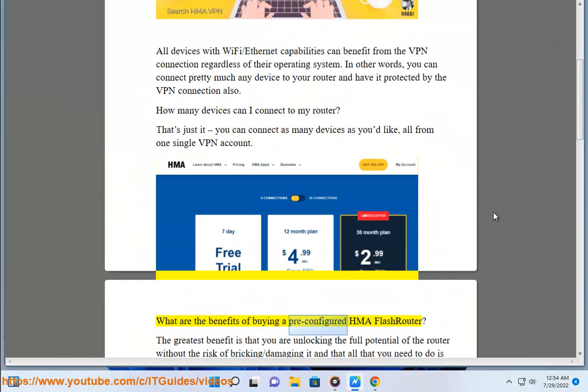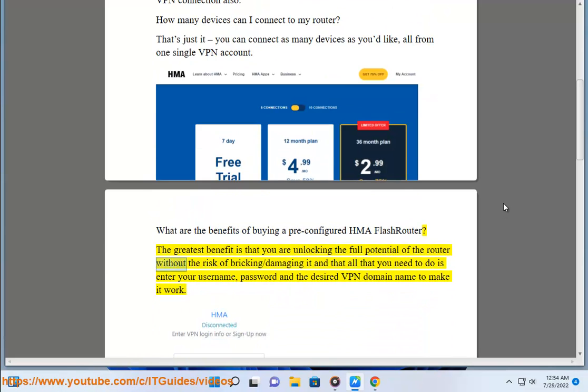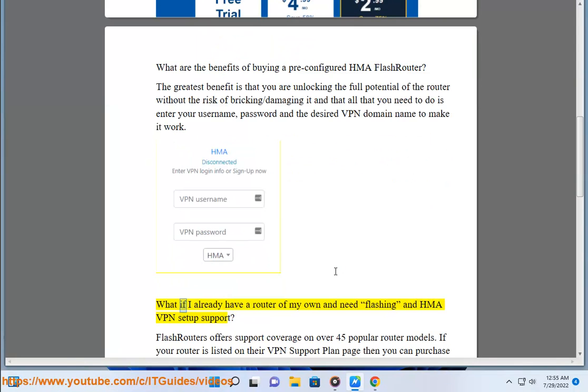What are the benefits of buying a pre-configured HMA flash router? The greatest benefit is that you are unlocking the full potential of the router without the risk of breaking/damaging it, and that all that you need to do is enter your username, password, and the desired VPN domain name to make it work.